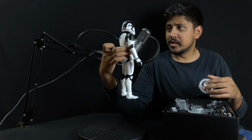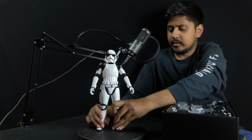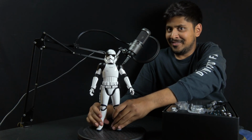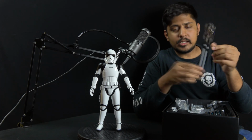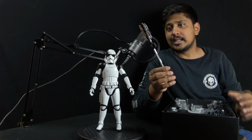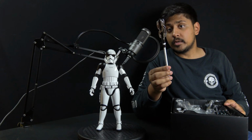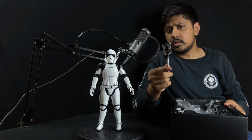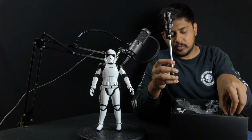Well, one change I see is there, but we'll go over that later once I get into the figure. So that's the trooper right there. What he comes with is his executioner staff. That is something he uses in the movie, but does it use it technically, kind of? The things it comes with are kind of weird.